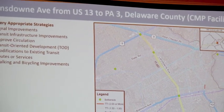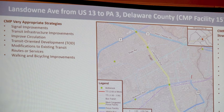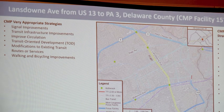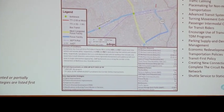Okay, and then Lansdowne Avenue, right? So that's a lot different. Really an urban corridor there. Signal improvements, transit infrastructure improvements, improved circulation. There's actually a TIP project here, right? Lansdowne Avenue corridor safety improvements, really going more towards safety.